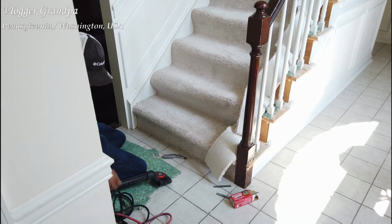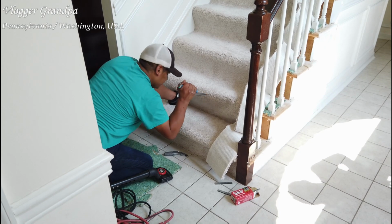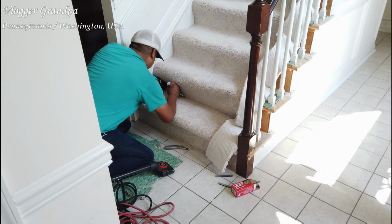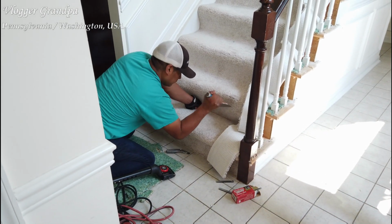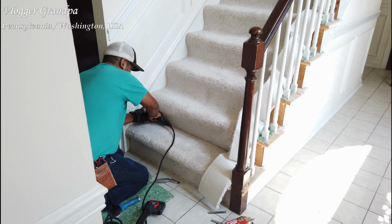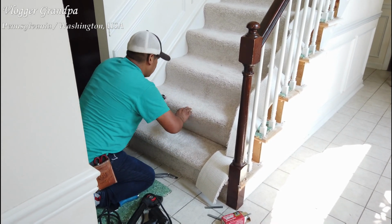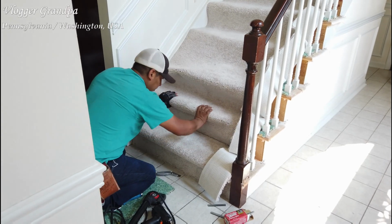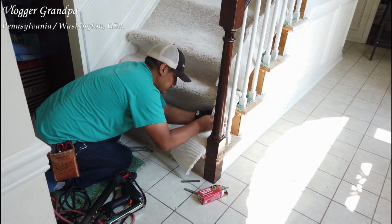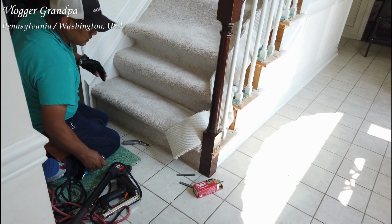Now the more difficult part of this whole process is making everything fit in. They're forcing everything to be sure it fits in before they actually fasten it. That's the actual fastening as it's done. And the other difficult part is fixing the ends well so that it could turn around through the spindles on the stairs.